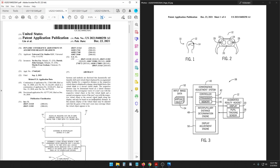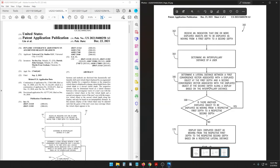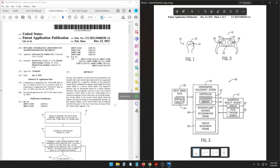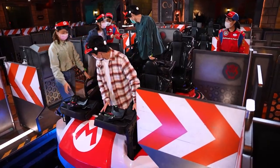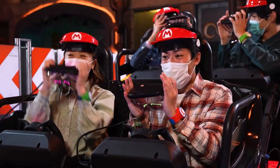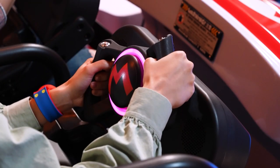Universal's patented a dozen or so, maybe more, augmented reality specific patents over the years, especially leading up to the opening of Mario Kart. And the newer ones are getting more specific on how to improve the way you perceive the augmented images over reality. What's unique about the Mario Kart ride is that they can actually update the augmented reality system overnight and car by car without having to shut down the ride for a long time.